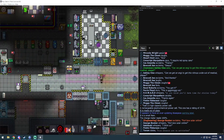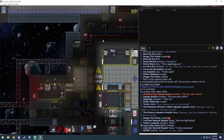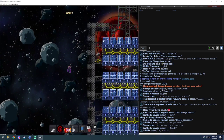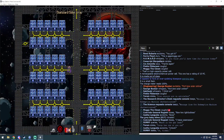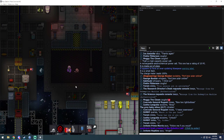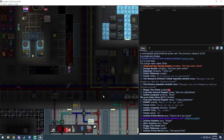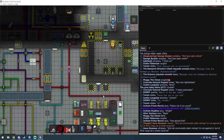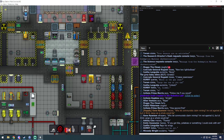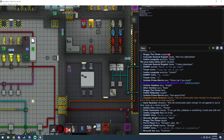It'll require engineering to actually get their stuff going, so that could be a hot minute. Do we have any other solars going on? No, we don't even have solars on right now. That's unfortunate. Positronic brain. I don't even know how long the round's been going on. It hasn't even been that long. It's been maybe 20 minutes.